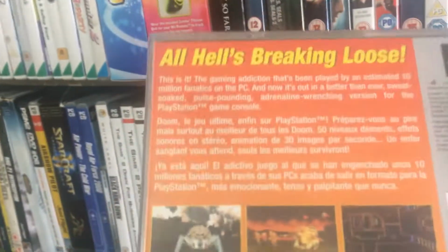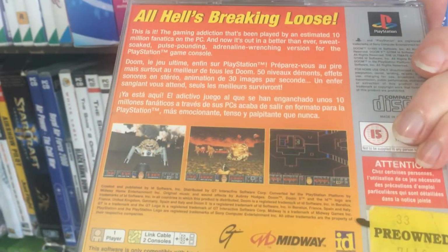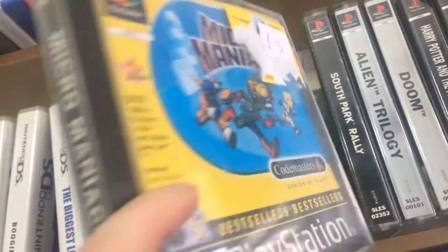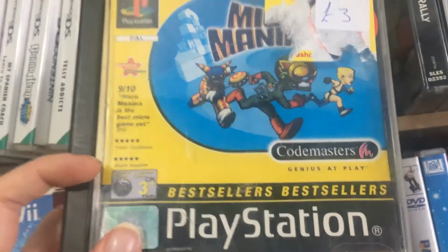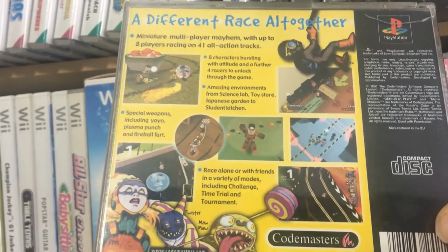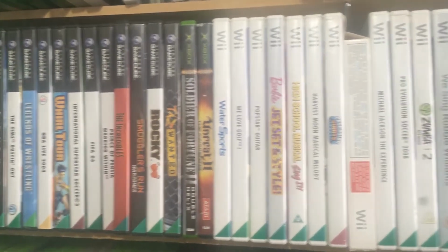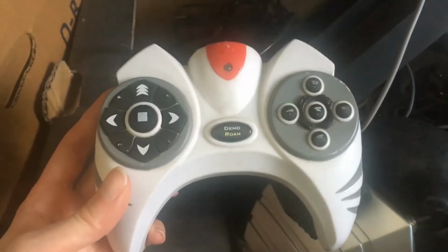Now there's a better port of Doom for the PlayStation 1 out there as well, and there are also better ports for Doom out there than the PS1 port, I have to say. Here's a cool game, Maniacs from Codemasters for the PlayStation 1. This game looked really interesting, so I'm glad I caught eye of that. Here's a look at the Wii games before we move on to some odds and ends.